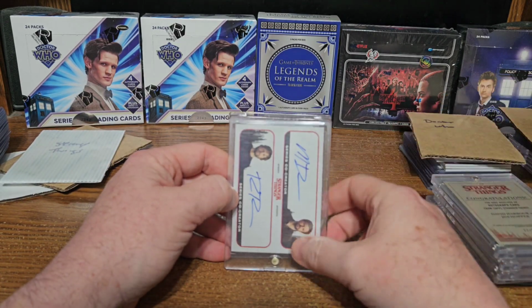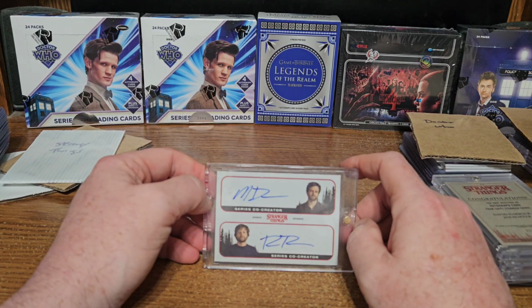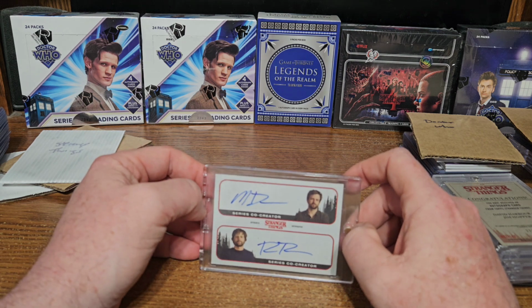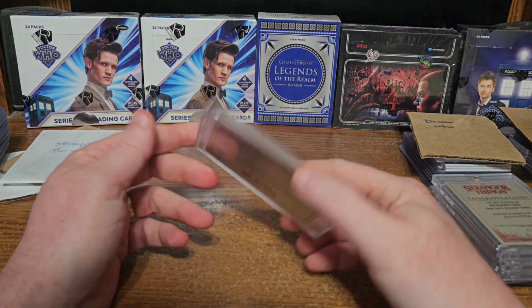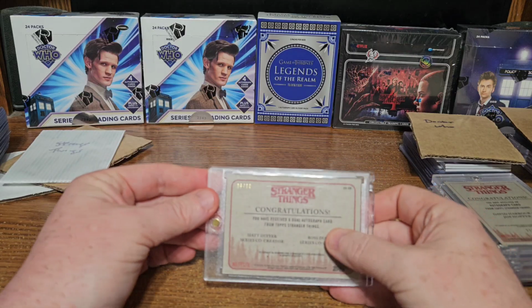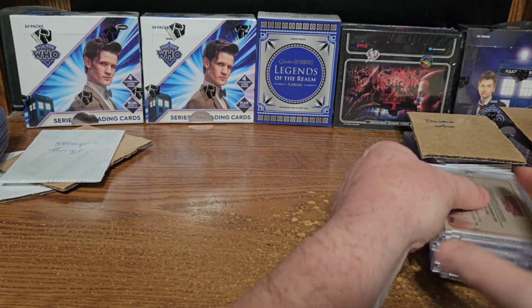And this is probably my favorite pull that I've done out of everything. It was the very first box I got from Stranger Things. I pulled the dual auto of the Duffer Brothers, and that's only out of 10. So that's number 9 of 10. So that was my number one pull I've done.